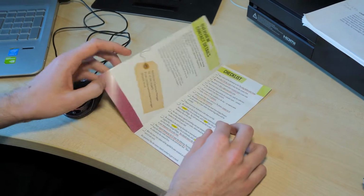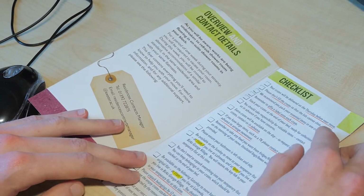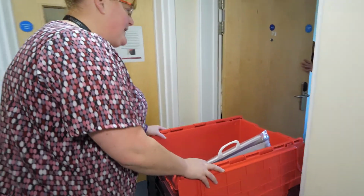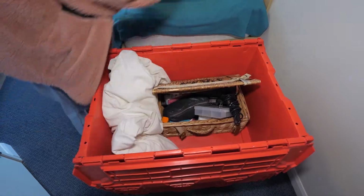So the information I was provided by the university was exactly how many crates I would have to be able to pack things, the dates of when we'd be moving, when the crates would arrive, and all the practical things. We had two members of staff come in and move our boxes, and that was all done within half an hour. The advice I'd give any prospective student is just remember to plan what you pack, just because it makes life easier just for that week.